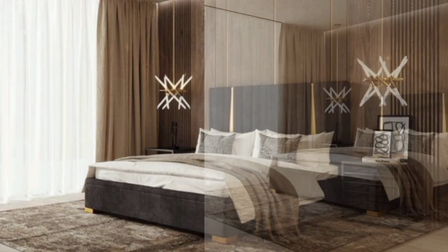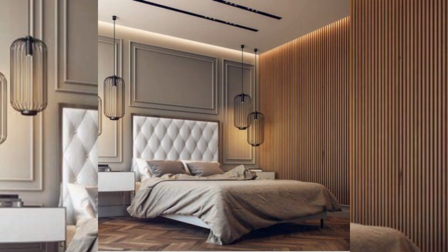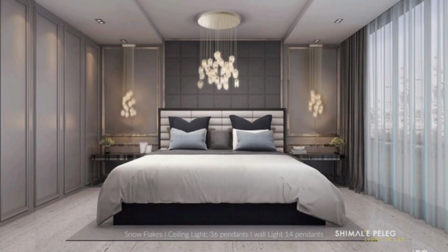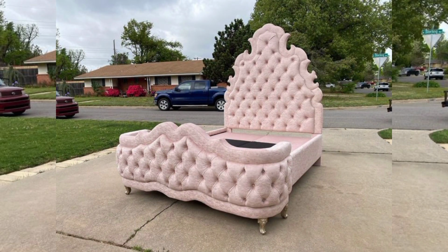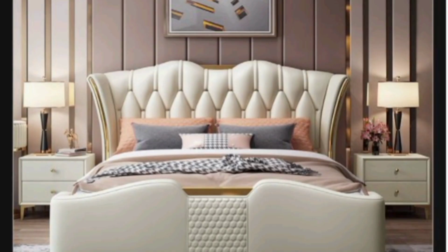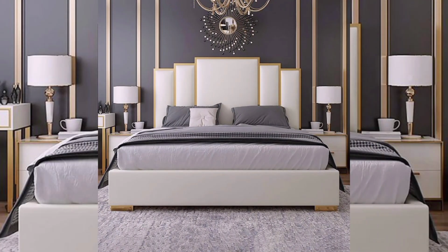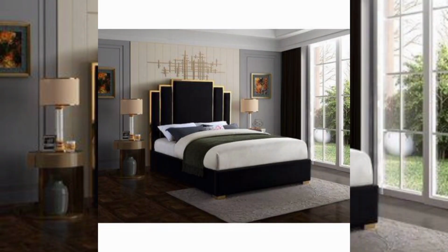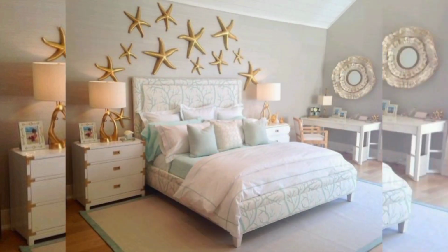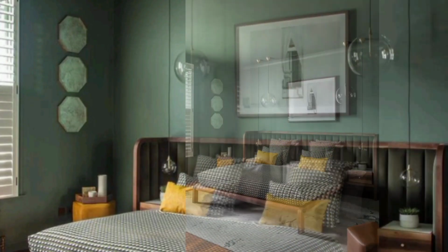Today we are diving into the world of bedroom design where comfort meets creativity and personal style transform spaces. Whether you are looking to revamp your own bedroom or simply seeking inspiration, you are in for a treat. In this video, we will explore a variety of unique bedroom themes, innovative decor ideas, and practical tips to transform your bedroom into a cozy haven that reflects your personality. So, are you ready to unlock the secret to creating the perfect bedroom retreat? Straight on, and let's begin.